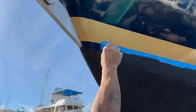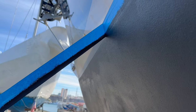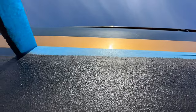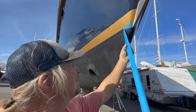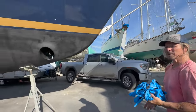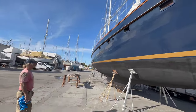Yep. And now for the best part of painting a boat, removing the tape. Oh, epic fail. Yeah. She's pretty, babe. 140 feet of masking tape right there. Oh, awesome. Good job.